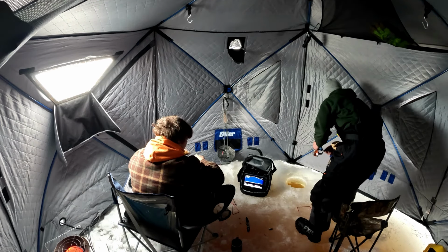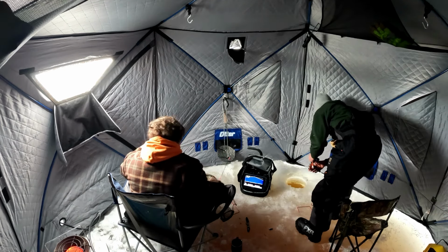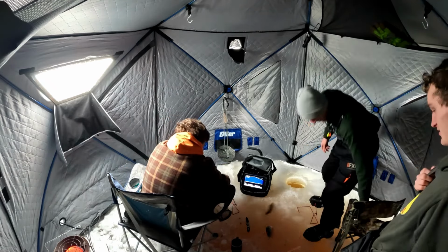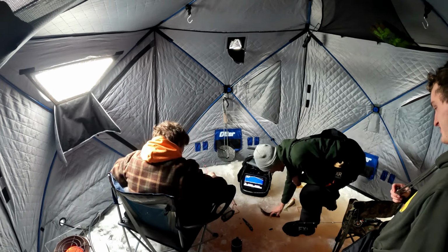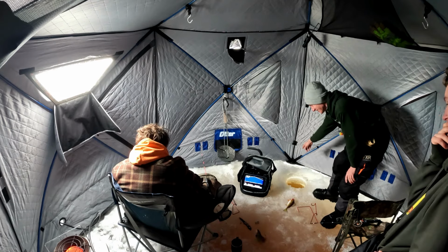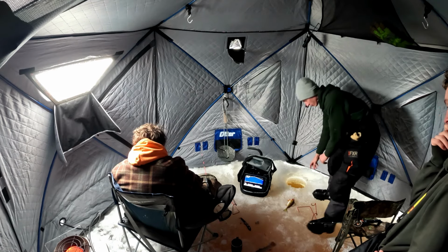But a big cow just swung by under the hole. Got him. Whoa. Nice. Wow. I'm sitting here jigging and I see its tail go by. And I'm like, trout, dude. Trout.